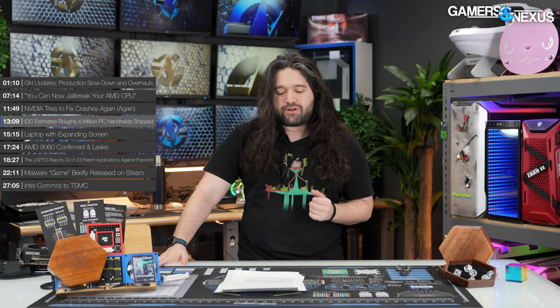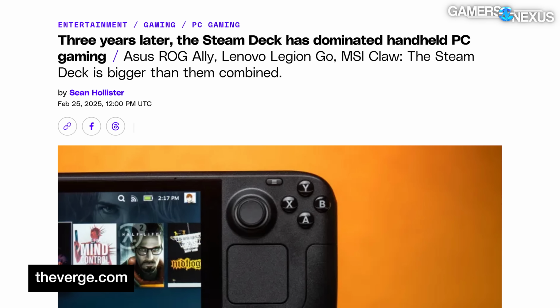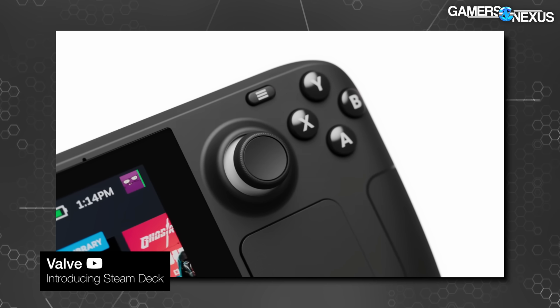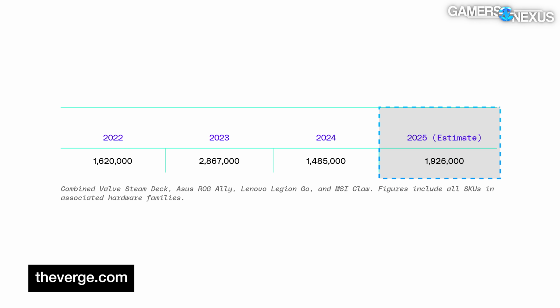Up next, according to International Data Corporation estimates, yes, that's the name of a company. It sounds straight out of Cyberpunk. IDC estimates that nearly 6 million PC gaming handhelds have been sold since the Steam Deck launched in 2022, wow, to the end of 2024. Been a while. The IDC tells The Verge that it expects PC handheld shipments to total around 1,926,000 for 2025.